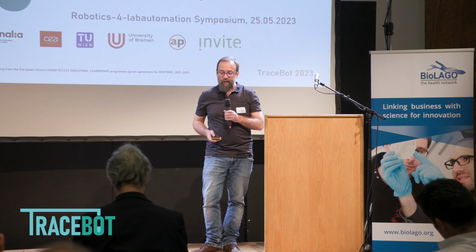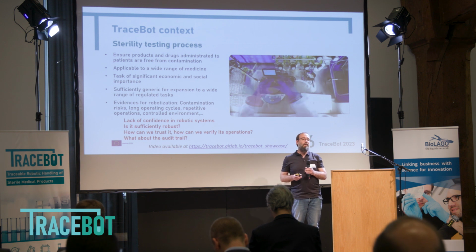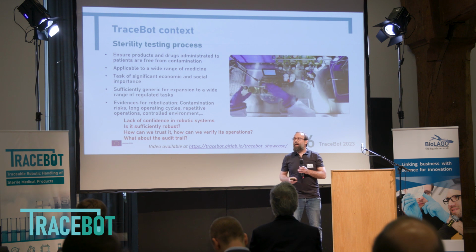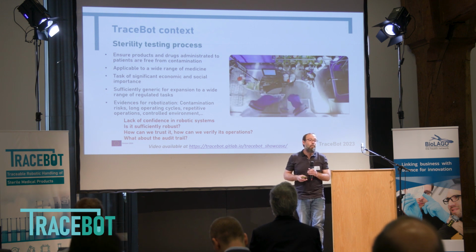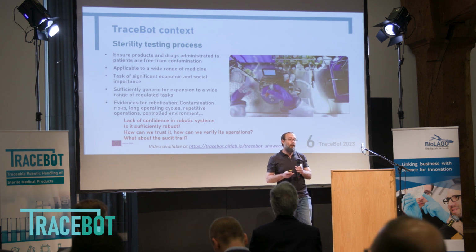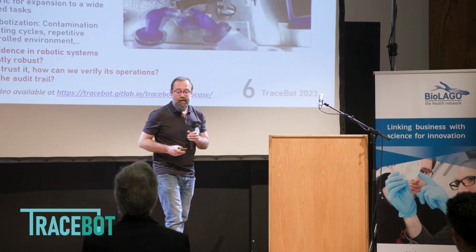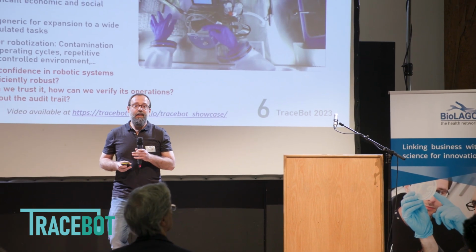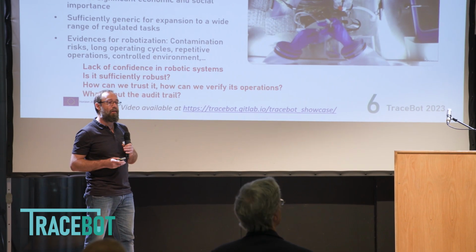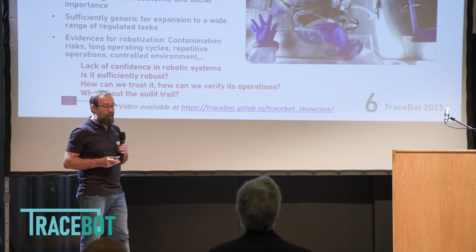And what was interesting in that project is that from the beginning we had a clear view on the use case we wanted to focus on, that is the membrane-based sterility testing process to verify whether a liquid is contaminated or not. And you see here the process being done manually by an operator. So it's clearly a critical process that is involved in the generation of many drugs and medicine. So its importance is very high.